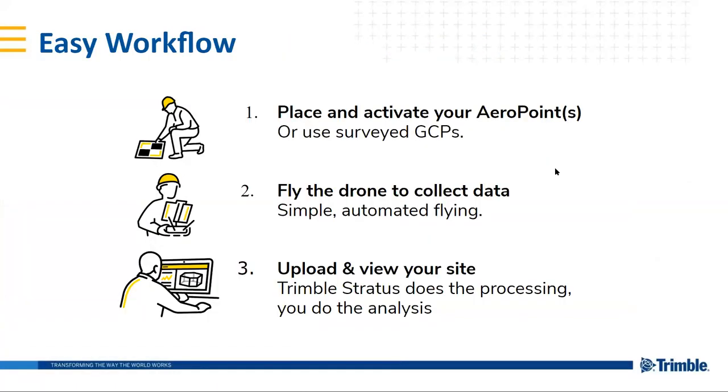The workflow of all this, and what we prescribe, and this is specific to the PPK workflow, is you set your AeroPoint in an open area, so not underneath trees, not next to chain link fences. They suffer from multipath just like your base and rover. So set these out with a clear observation of the sky. You fly the drone, and this AeroPoint has to be visible from the sky.